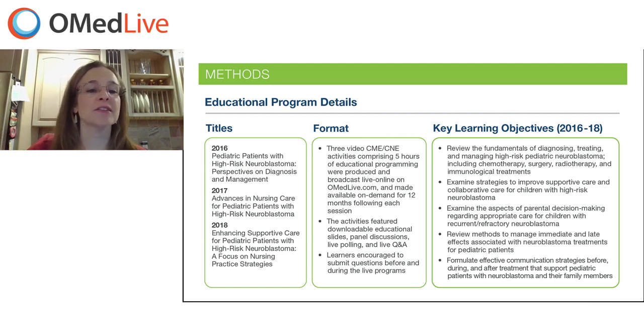The program was divided into 3 different presentations, one in 2016, then in 2017, and then in 2018. Initially, we were focusing on the disease itself, so the diagnosis and the management of patients with neuroblastoma. And then we built upon that program by providing nurses with support in nursing care for pediatric patients with neuroblastoma. Subsequently, our next program was supportive care for patients with neuroblastoma, focusing on nursing practice strategies with a bit of a focus on immunotherapy.